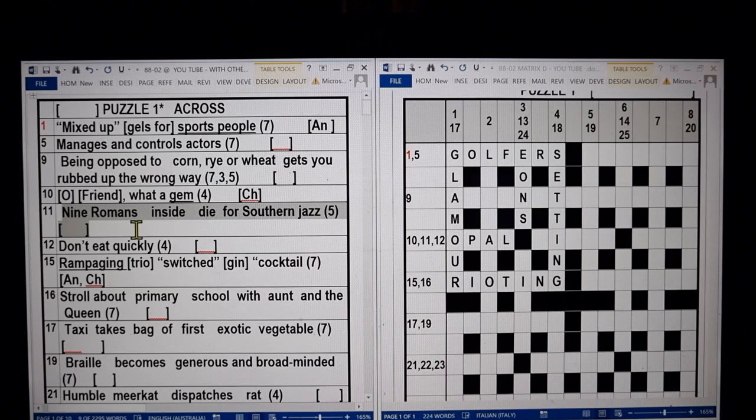Okay, all solved. Back again. Here we go. Let's see. Flags. Nine Romans. That's going to be an abbreviation, I would think. Nine Romans. That's IX, isn't it? Or inside. That looks like being a container flag. Something inside something. And so all this is happening up at the front. Southern jazz is going to be the key, no doubt about that. All right, so a container, nine Romans inside, must be inside die. So that'll be the other fodder. If the IX is inside die, you get Southern jazz.